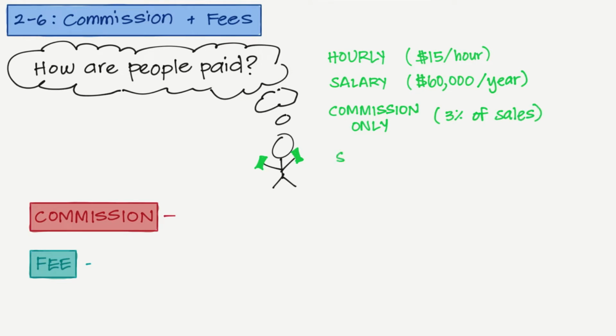The fourth different way that people are paid is a mixture of both a salary and commission. It's normally not as big of a salary because you can make a lot on commission. For instance, someone might make $20,000 guaranteed plus, I don't know, maybe 2% of their sales.